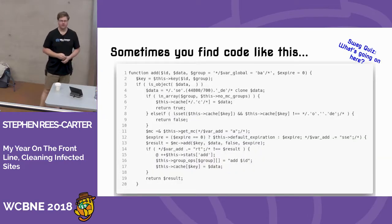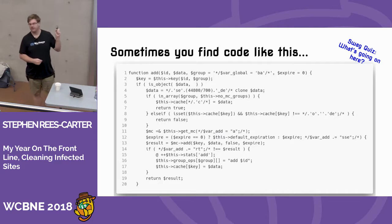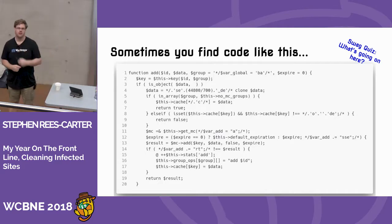Okay, so something a bit different. Sometimes you'll find code that looks like this. Anyone see what's going on here?